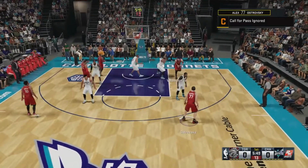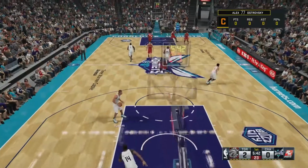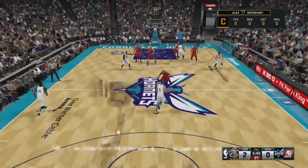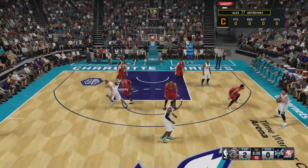Let's check out who's on the floor. So the Raptors' 5 right now: the star pair of Lowry and DeRozan are the guards. Patterson is the 4 with Valanciunas in the middle. And it's Maverick in at the 3. And so it's the Raptors getting on the board first.